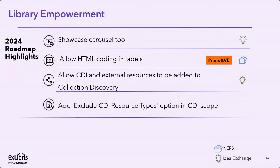The next enhancement is allowing HTML tags in labels. We worked closely with the Primo working group in order to compose a closed list of labels where formatting will be optional.